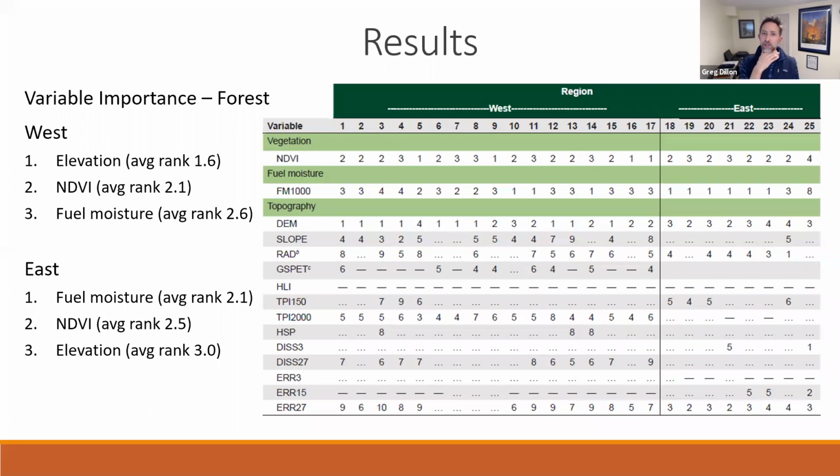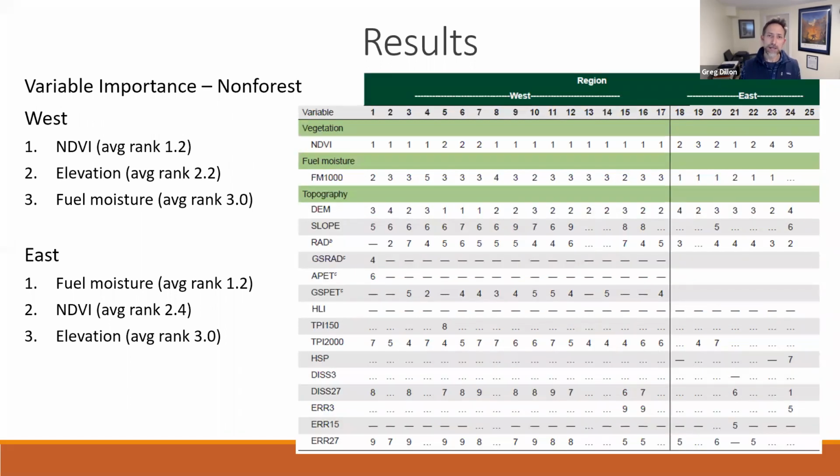One other way we looked at the results was the importance of the different variables. I mentioned we wanted to be able to say something about the drivers of severity. So again, just a very cursory look at that. Looking at forest models for the West, we found that elevation, vegetation, and fuel moisture in that order were the most important variables. In the East, same three variables, but different order. Fuel moisture was most important, and these are the forested models. For the non-forest models, in the West, vegetation, elevation, and fuel moisture. And in the East, again, fuel moisture was the most important variable.